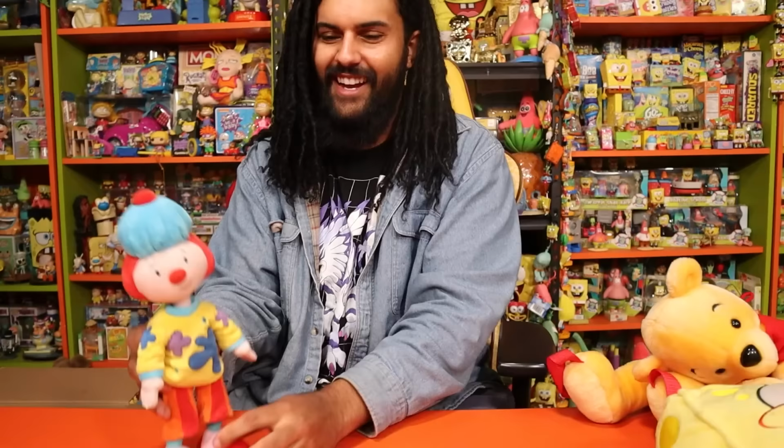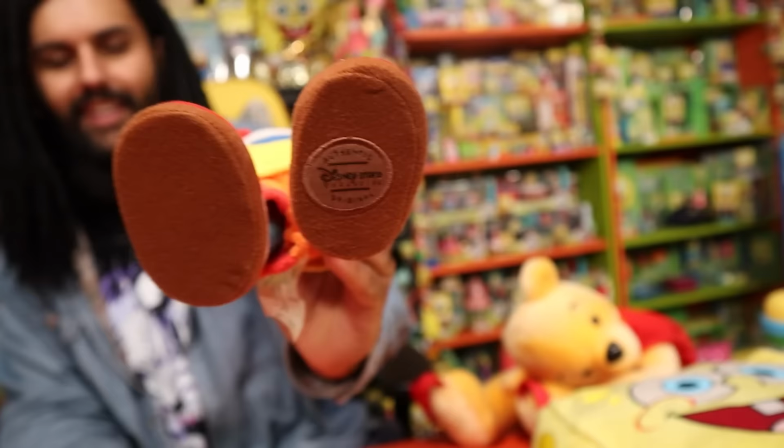So JoJo, I don't know. Oh wait, and it has the authentic Disney Store patch in the bottom. So I mean, I don't know, I could see her being alone maybe like 10 bucks, but I think that's all the plushie for right now.